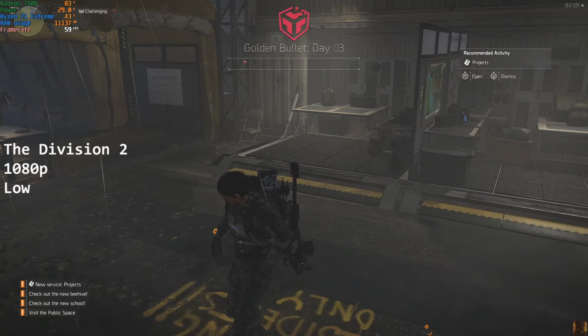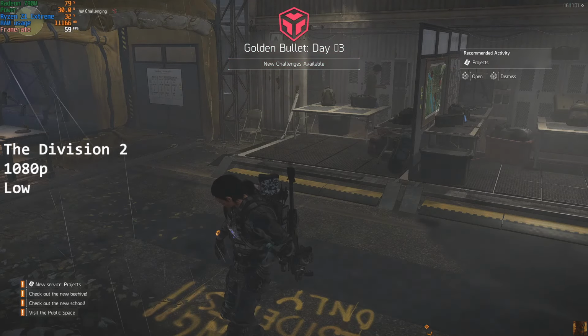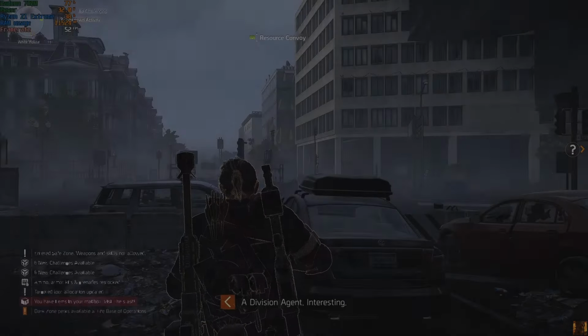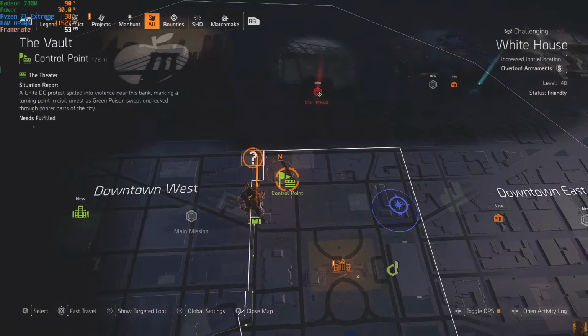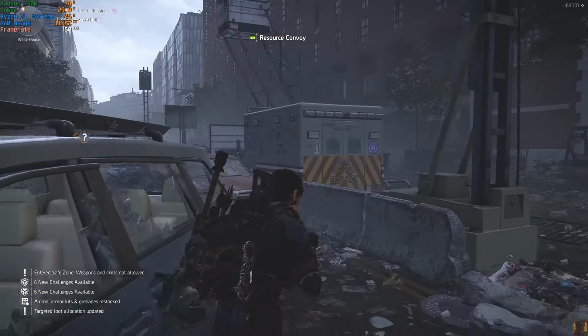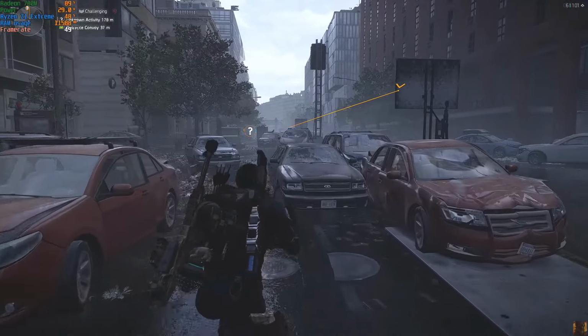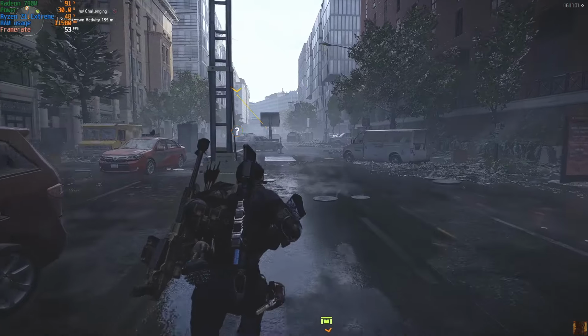Okay, so this is quite a surprising one. This is The Division 2 at 1080p on low settings with no frame scaling or anything else like that, and it was genuinely quite surprising how well this played on this hardware. I've been playing it on and off since I got my ROG Ally on the machine itself, and I've had no real issues playing it. This is more than playable enough.